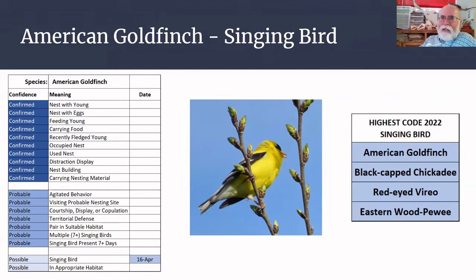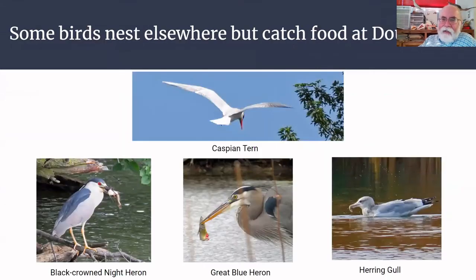So one other thing that you can't account for in eBird using their breeding codes is what happens when you have birds on the next slide that are nesting somewhere else, but they keep coming to the park day after day to catch things to feed their babies. For instance, in the lower left, black-crowned night herons nest at Lincoln Park Zoo, but some of them catch fish at Columbus Park and take them back to feed their babies.